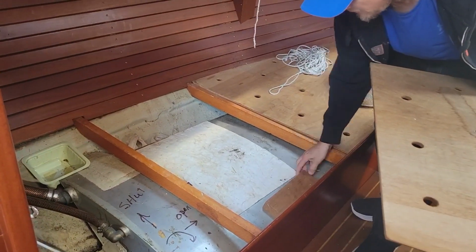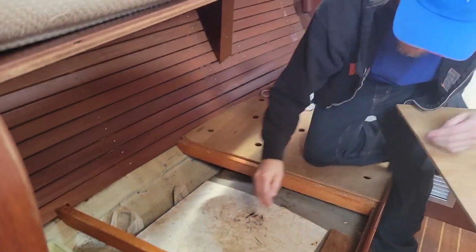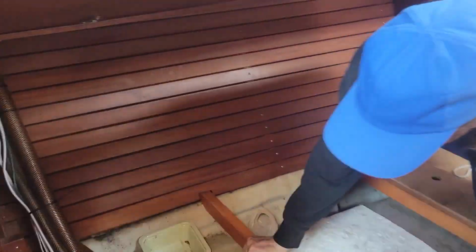Price is too high and we need to add a lot of work onto it to make it ready for cruising life and live aboard.